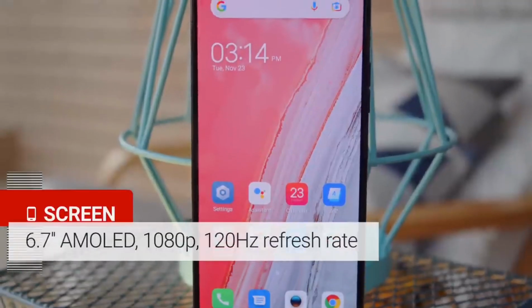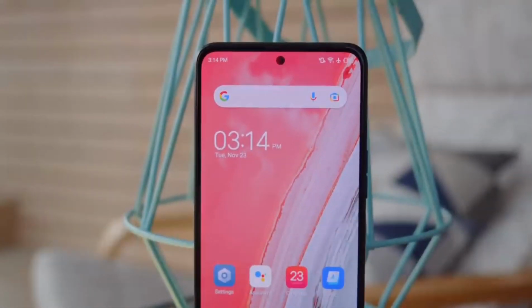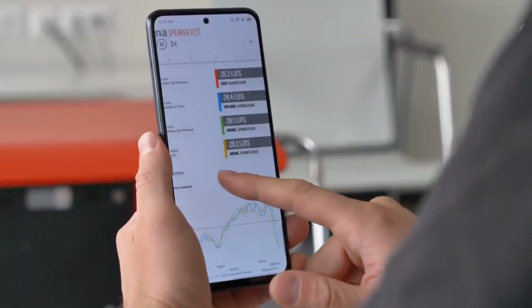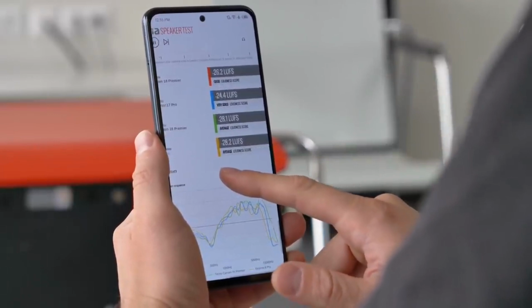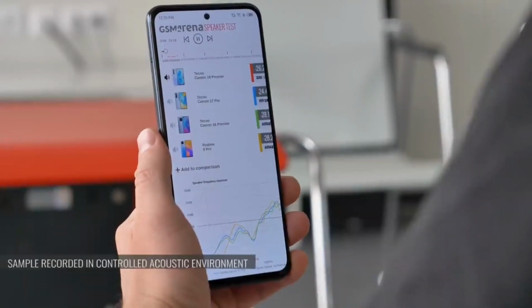It's a 6.7-inch AMOLED with a 1080p resolution and a punch hole for the selfie cam. The phone also has a single bottom firing loudspeaker, which was able to earn a rating of good on our loudness charts. Sound quality is unimpressive. The highs are decent, but there's no bass.